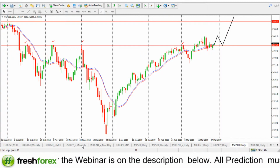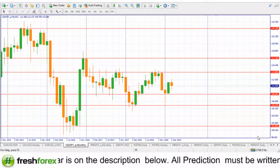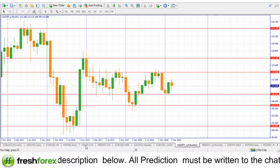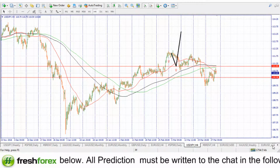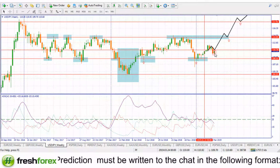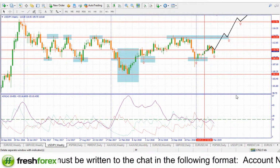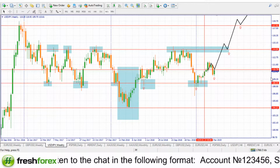So we move to the next chart. That should be USD JPY. From the weekly point of view, we actually looked at a buy yesterday. Just a second, we have it there. It's here. This is what we said, that this was supposed to be a very good place to buy from, but price has to close above 110.78 before we can clearly buy it.